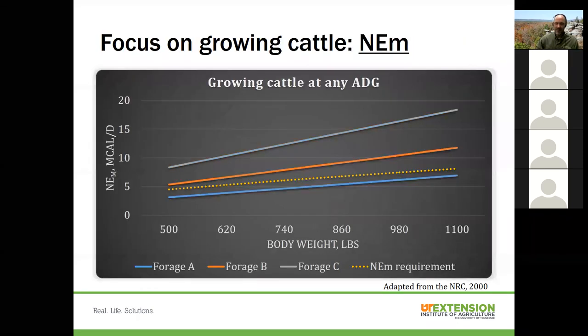So here we start looking at this. This is trying to grow cattle at any average daily gain.